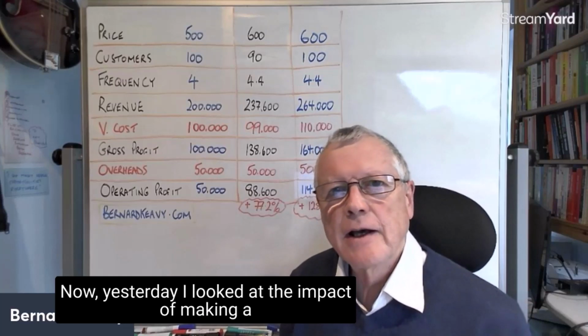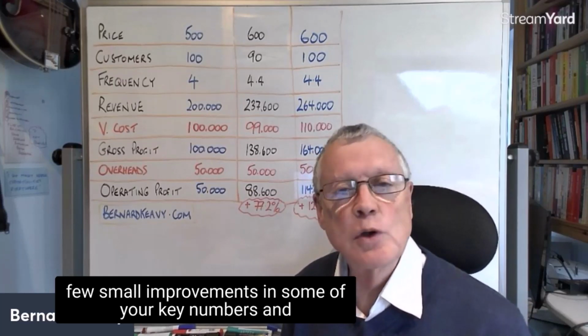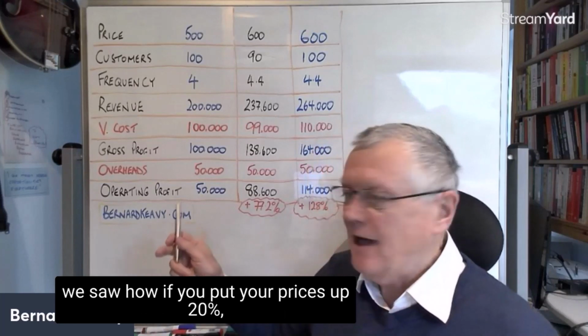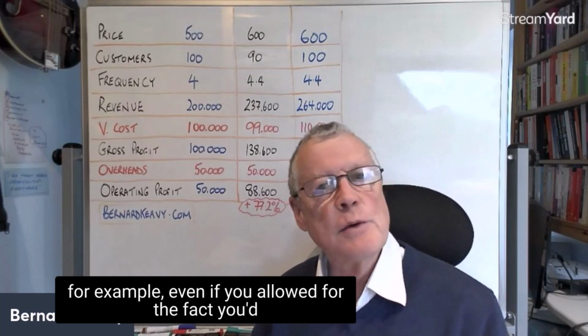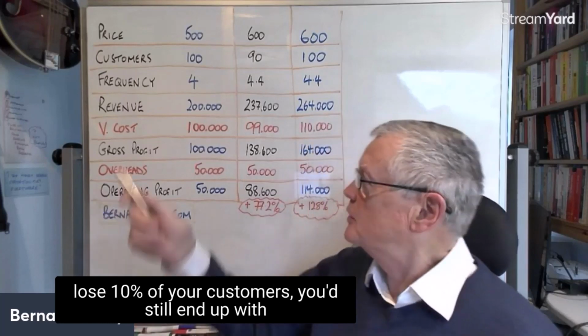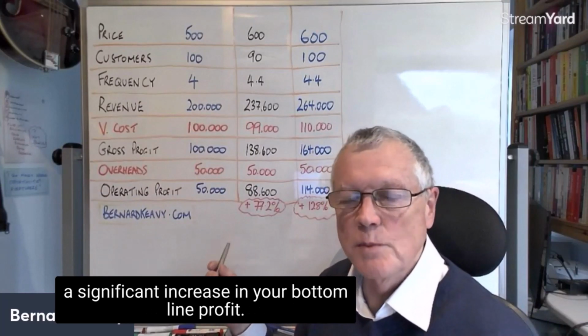Now, yesterday I looked at the impact of making a few small improvements in some of your key numbers, and we saw how if you put your prices up 20%, for example, even if you allowed for the fact you'd lose 10% of your customers, you'd still end up with a significant increase in your bottom line profit.